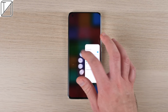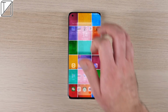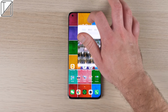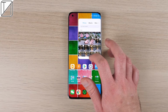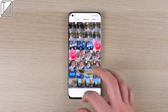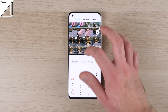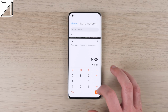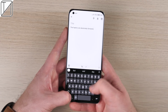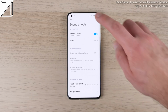And of course we can lock apps and we can close apps, and we can also jump into a floating window easily at the top when we're in our recents tab, and we can also do some split screen, which is great. After we decide to go ahead and close this floating window and go into split screen, things are, as you would expect, very good multitasking when it comes to MIUI 12 over here, 888, no pun intended. And the haptics are absolutely brilliant, right up there with the best of the best. They definitely got that right this time around.